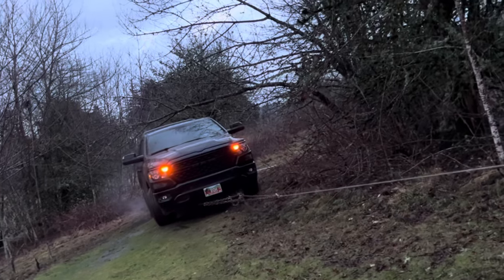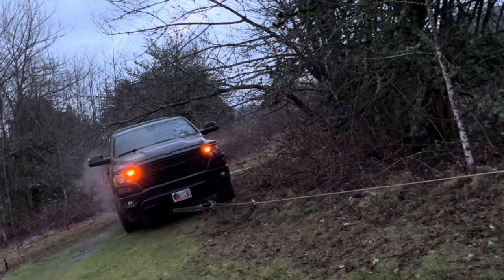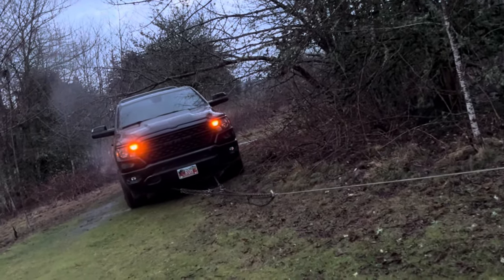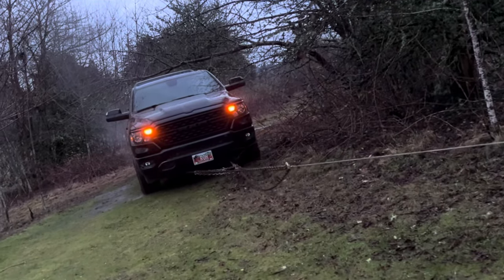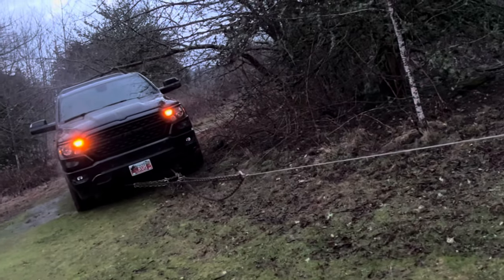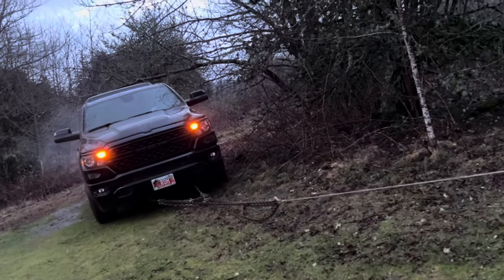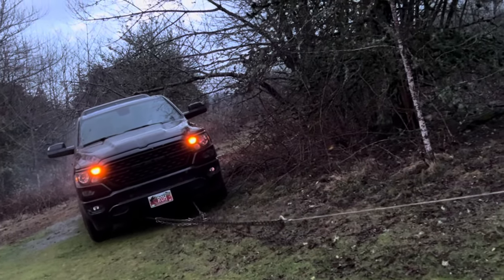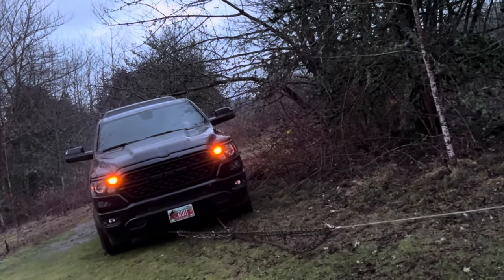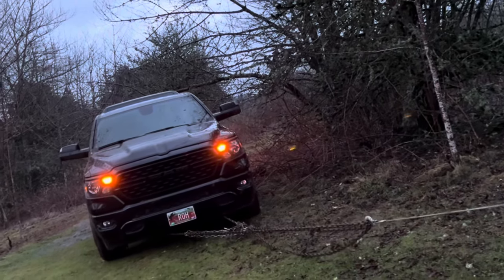With the use of the snatch block and J-hooks, we got this gentleman off this hill, out of the mud, and now we're just cruising it out of the way. We could probably drive it right now, but we're gonna keep pulling him until we get him out into the clearance. He's in neutral now. We got a safety chain, two safety chains, and two J-hooks. That was the only way to get him hooked up. But right now you should be good.